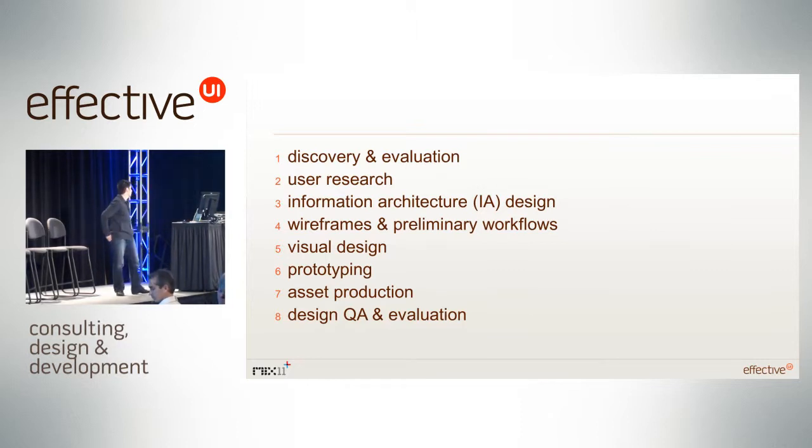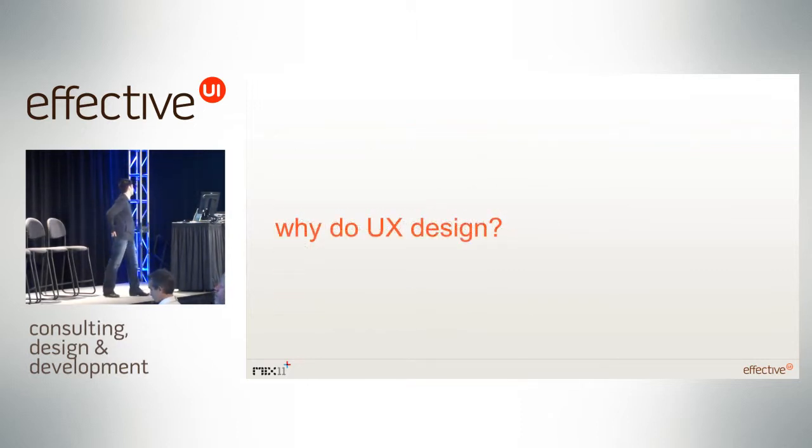You might ask yourself, why do we hire user experience designers? Why do we do user experience design? There are a number of reasons. Some are obvious things like improving usability and user adoption, but user experience designers also help develop a set of guidelines that expedite development and ensure that the products we produce meet the end goals for our clients.